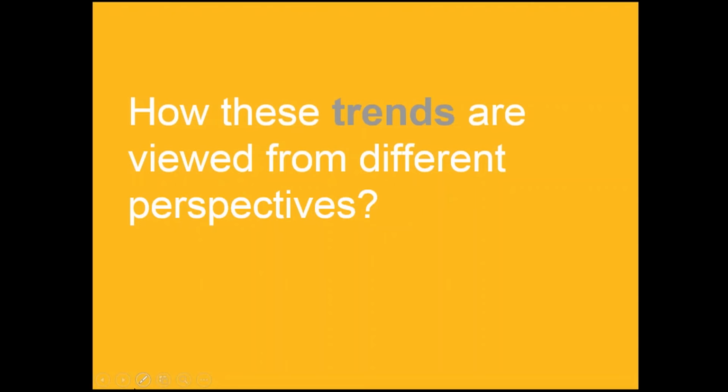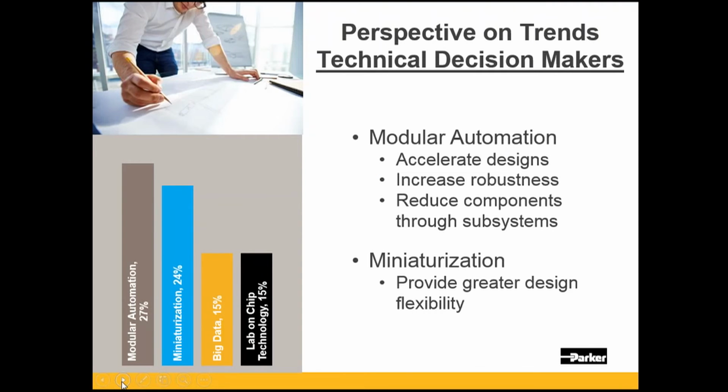So as we look at the details of the results of the trends, we reviewed the data, also looking at it from a job function perspective. The technical decision makers came in with a higher vote percentage for each of the top 4 answers. So they were really focused on those top 4 items. Modular automation, miniaturization were still number 1 and number 2 respectively, with miniaturization gaining 10% from the overall population. Additionally, big data moved up from 5th spot to the 3rd spot.